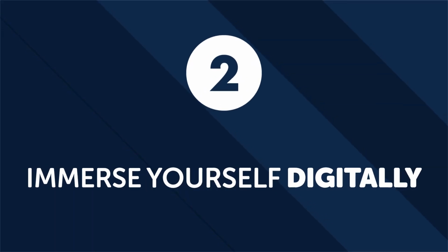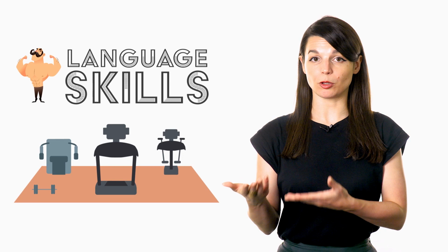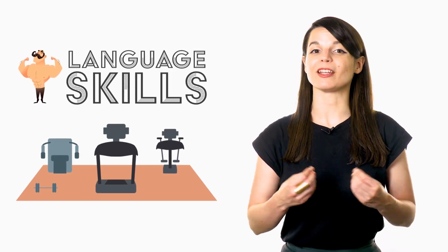Number 2. Immerse yourself digitally. Most phones, laptops, and apps will allow you to change the language of their interface. Why not change it to your target language? This simple change may seem small, but it can actually be an effective way to reinforce your use of the language. Your language skills are like a muscle. If you use them on a regular basis, then your skill in the language will be in good shape.